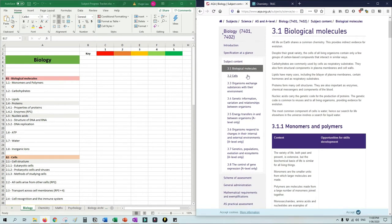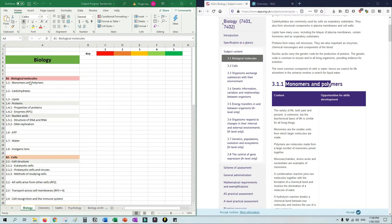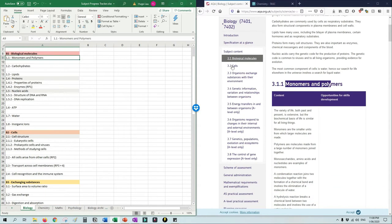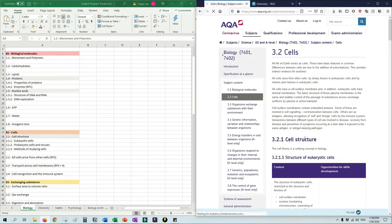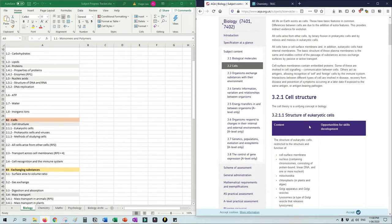As you can see, biological molecules here. See, 1.1, monomers and polymers. And then cells is the second one that she needs to go to. So all of these are scoped out very nicely, and as you can see, even the subtopics right here.